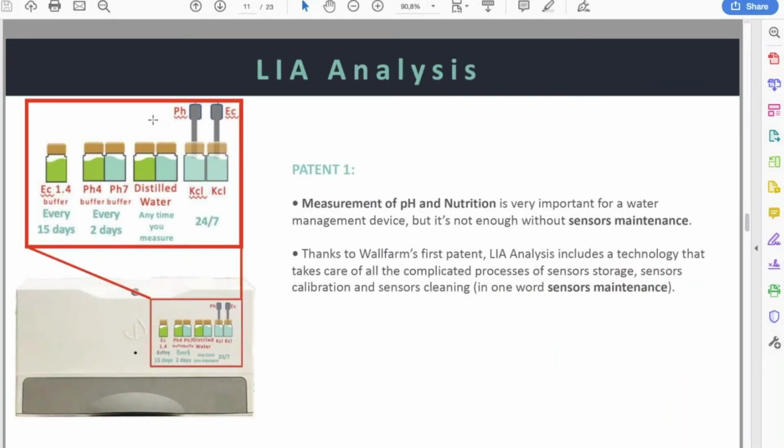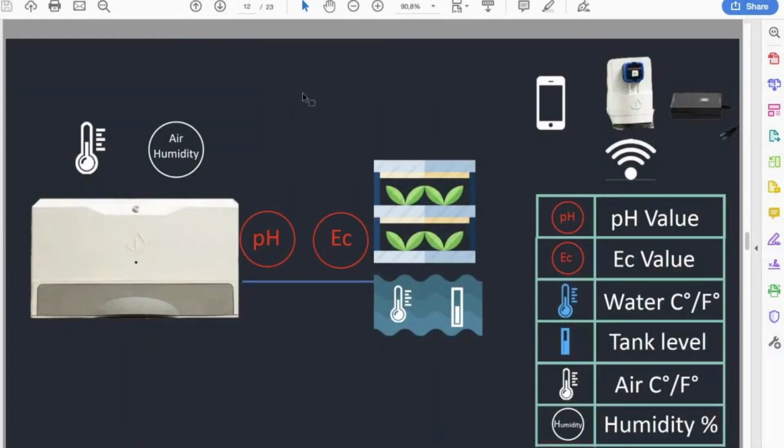So this is our patent, one of the 3 patents that we have. This thing makes sure that the probes are constantly maintained in the way they have to be maintained, which phase is skipped currently in the market, and it's a big problem. So this is actually replicated inside our machine, and it's patented. So the measurement is precise and doesn't need any maintenance whatsoever.